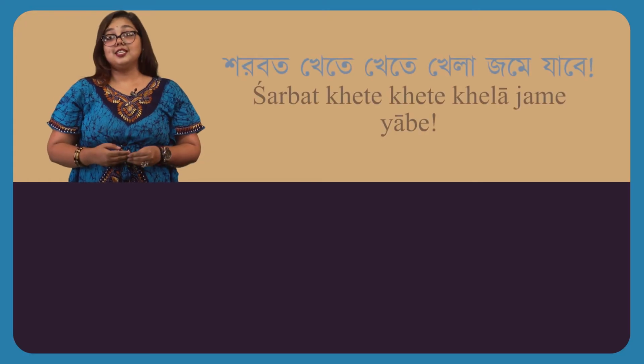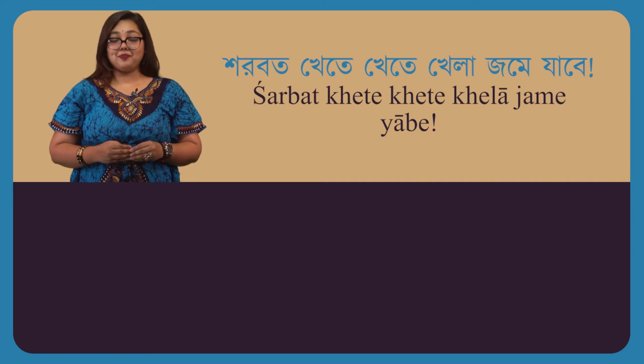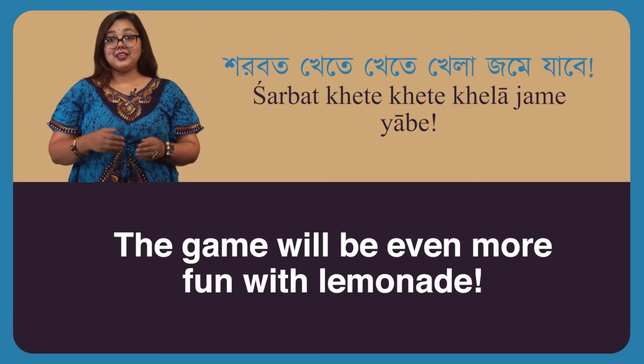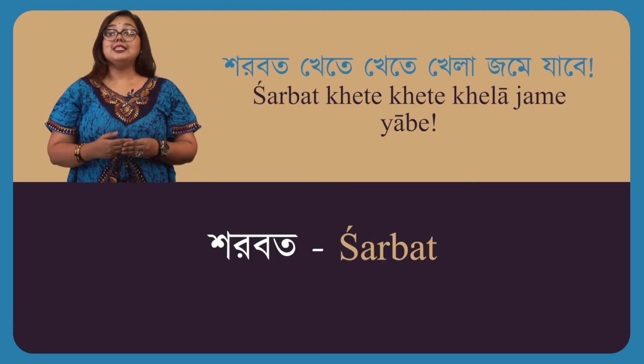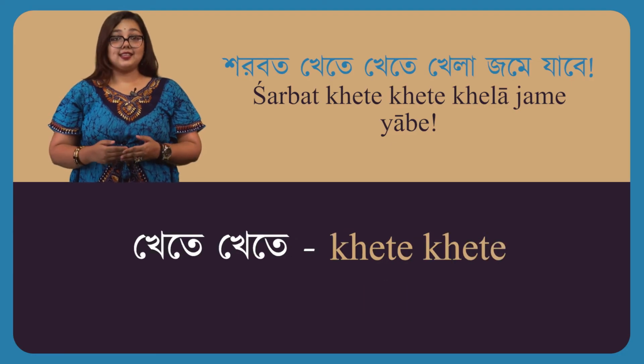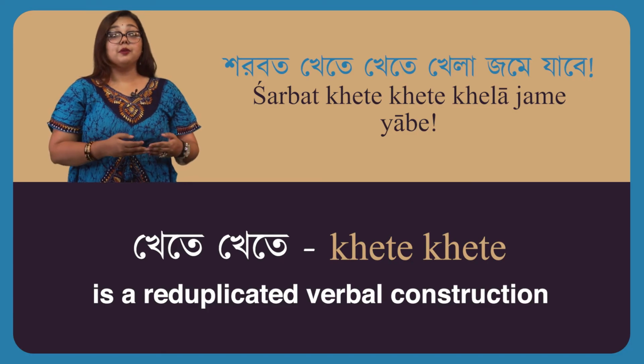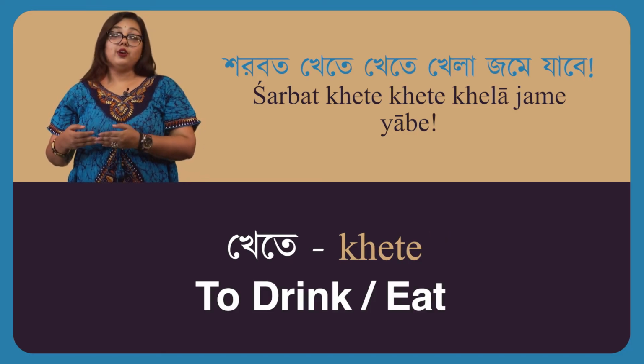As the playful family moment continues, Dadu, which means grandfather, cheerfully says, "Shorbot khete khete khela jome jabe," which translates to, "The game will be even more fun with lemonade." In this sentence, shorbot means lemonade, and khete khete is a reduplicated verbal construction derived from the verb khete, which is to drink or eat, which expresses simultaneity while drinking. This structure emphasizes that the fun will unfold as they drink lemonade.